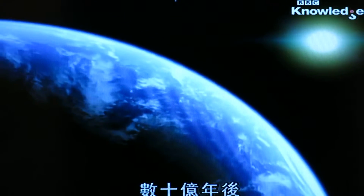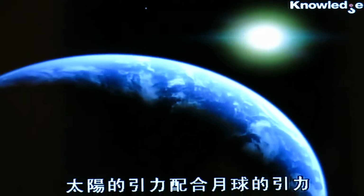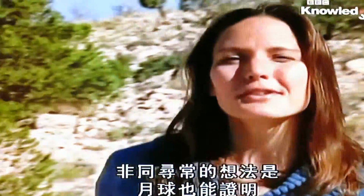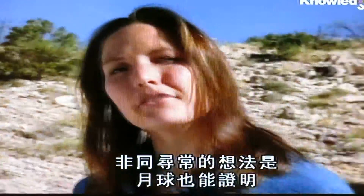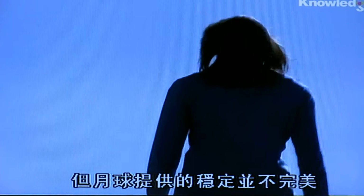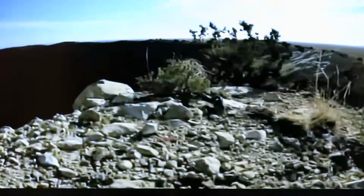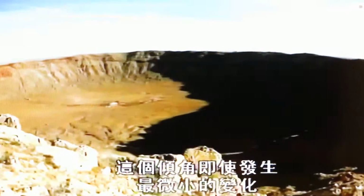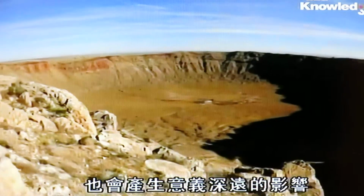Billions of years later, the gravity of the Sun and Moon together act as a sort of counterweight, stabilising our tilt. It's extraordinary to think that the Moon is both evidence of what caused Earth's 23-degree tilt and the celestial object that helped maintain it. But the stabilisation the Moon provides isn't perfect. And the smallest variations in the angle of tilt can have profound consequences.